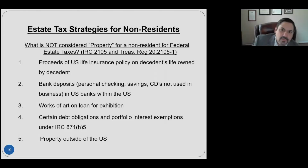All right, now let's get into some specific estate tax strategies for non-U.S. residents. And we already know what a non-U.S. resident is. The code defines it as a taxpayer who resides in the U.S. with an intention to go back to their home country. That's a non-U.S. resident. So a non-U.S. resident is someone that is just visiting the U.S., they don't have an intention to remain here indefinitely, then they're a non-U.S. resident for estate and gift tax purposes.